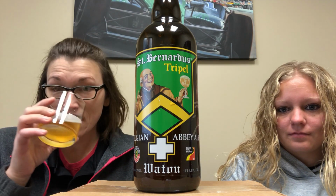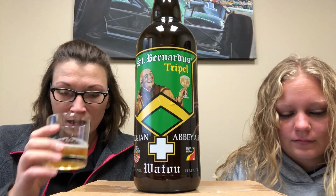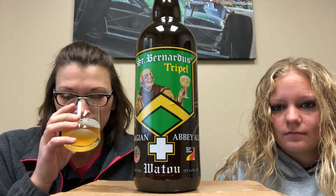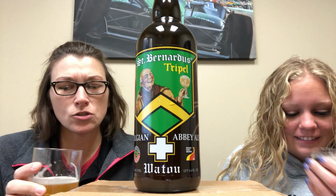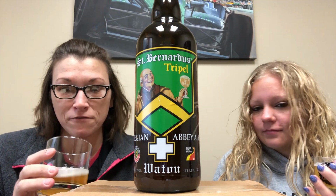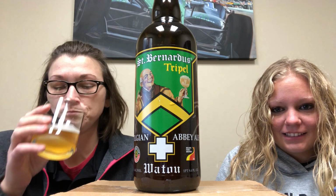So if you take a smell of that, it kind of has a bit of tartness on the nose. Definitely some grassy, clovey, yeasty notes to it. Definitely get some citrus going on in here, which is fantastic. It definitely adds a lot of depth to this beer.